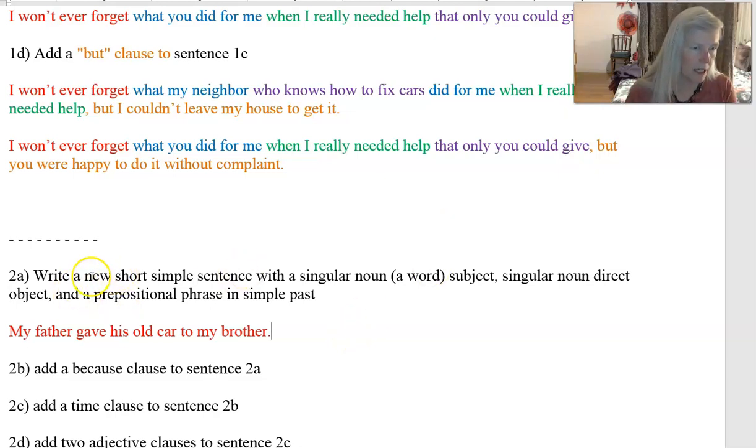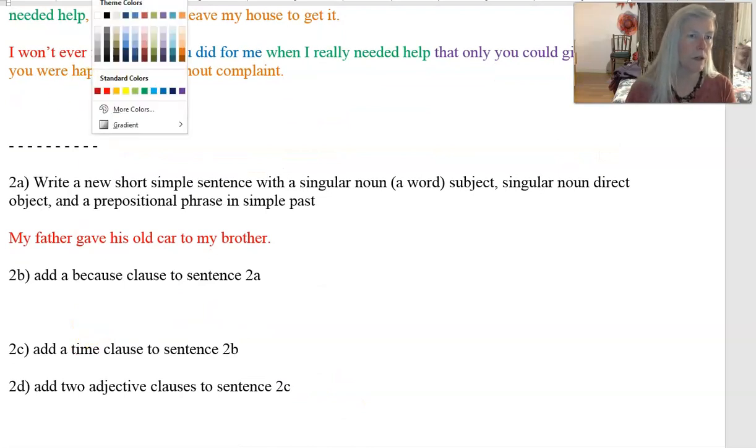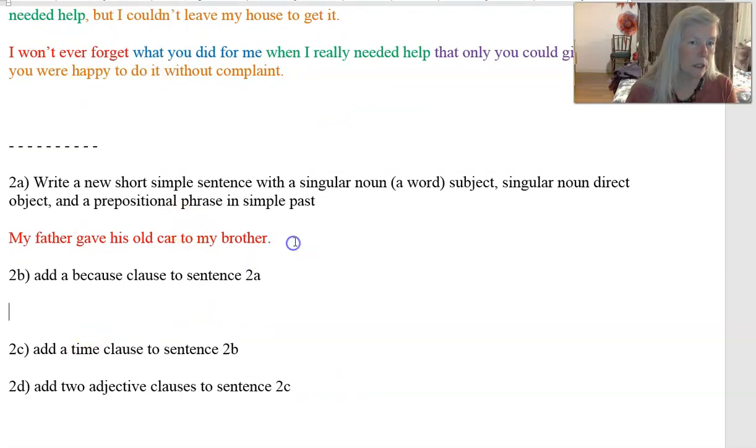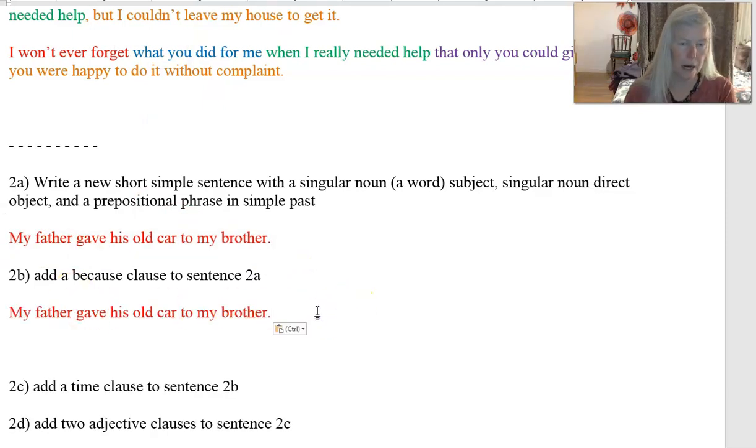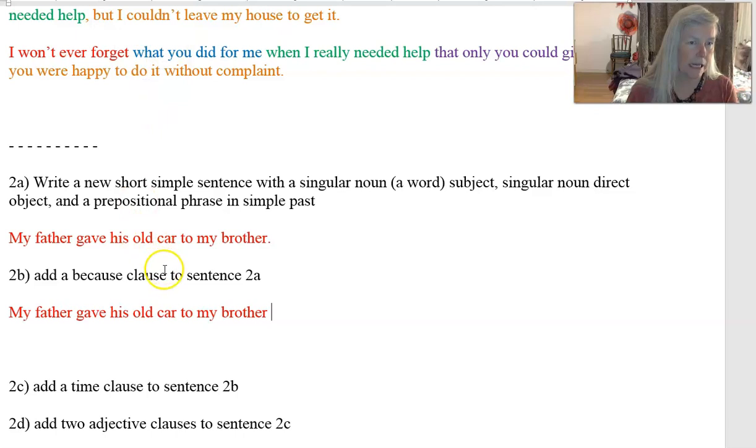Okay, so let's double check. That's a short, simple sentence with a singular noun word subject, my father, a singular noun direct object, the car, and a prepositional phrase, to my brother, in simple past, gave. Great. Okay. Add a because clause. Okay. So we're going to copy that in and add, because we're adding, not changing. We'll do the because clause in green here.